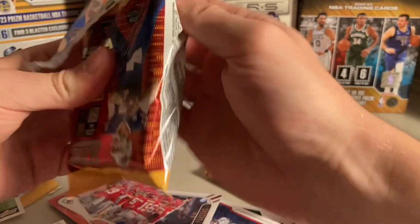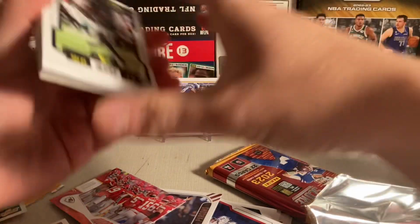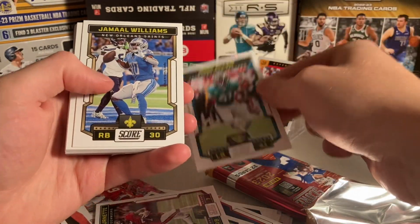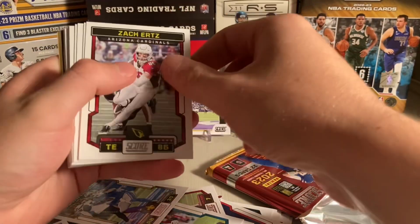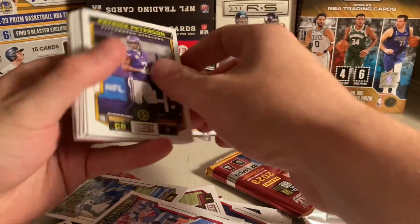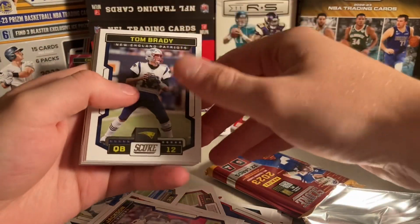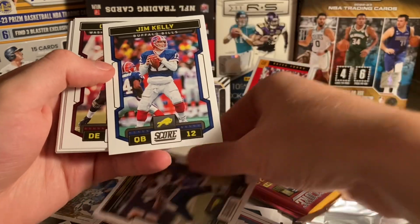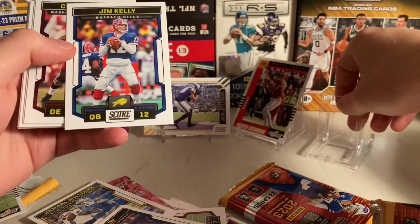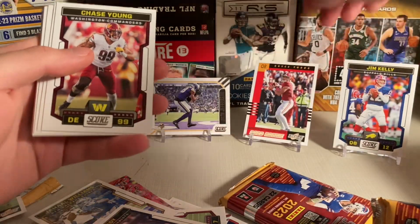Okay. What is next? Collins, Fournette, the other Josh Allen, Jamal Williams, Zach Ertz, Tommy Townsend, Peterson, Lamar Jackson, Tom Brady on the Patriots uniform. He is now retired. Hey, Jim Kelly, another retired quarterback. That's a nice, good box. Very good box. Very, very good box.